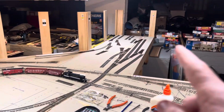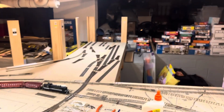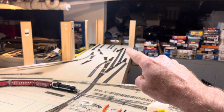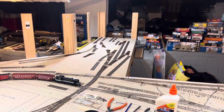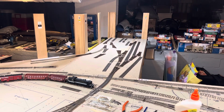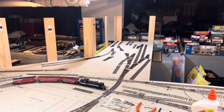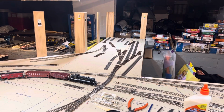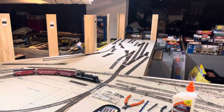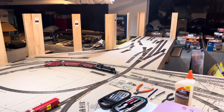And I'm also thinking if there's a way I can put in, sorry for the blurriness, an interchange on the main line that way as well with another cassette. So I'm really excited about this. Looking forward to getting that all built up out there. So anyway, just really excited about that.